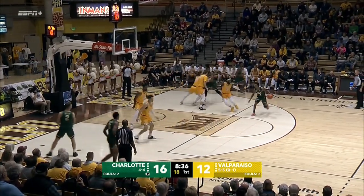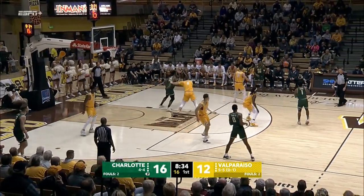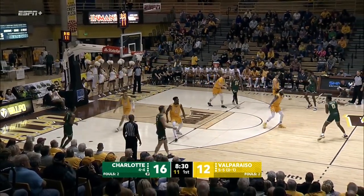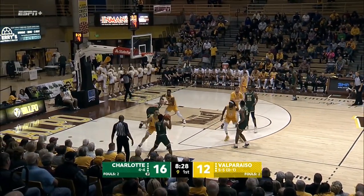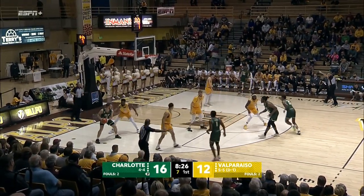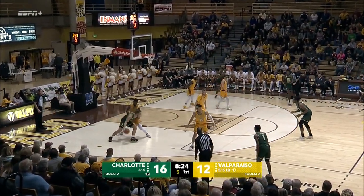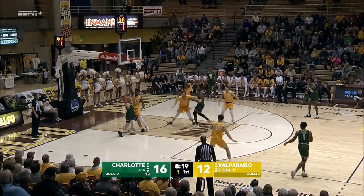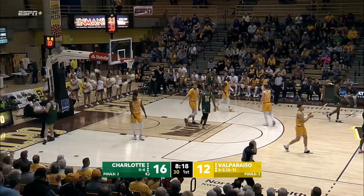Garcia to Young. Edwards on Young. Braswell. Trapp gives it up. Butler gets a touch. Butler starts to back down. Shot clock's winding down. Does he recognize it? He's got to throw it back out.